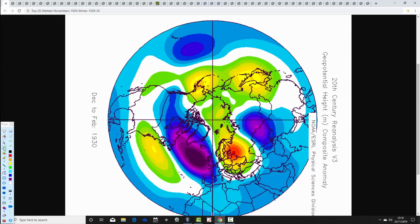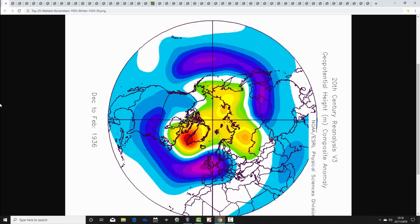Next, we've got 1929-1930. Very, very wet winter. This one, low pressure in from off the Atlantic. That's a really wet winter, following a top 25 wettest November as well.